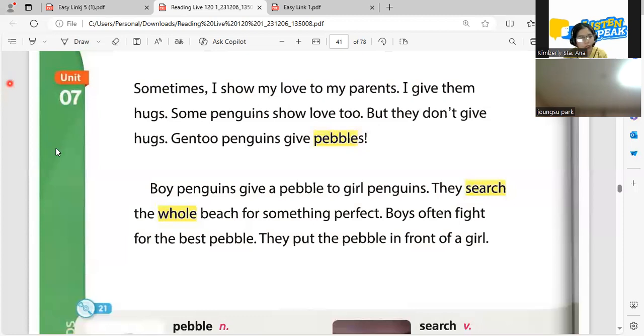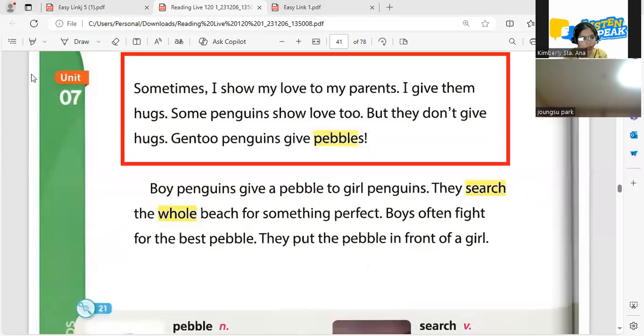So here, let's talk about this part first. So we can see here that we, like teacher Anna and Jimin, sometimes hug, okay? Do you hug your mom and dad, Jimin? Yes. Yeah, so that's how you show that you love your mom and your dad. You show love by hugging and kissing them, okay? But for penguins, they don't give hugs. What do they give? They give pebbles to the one that they love.